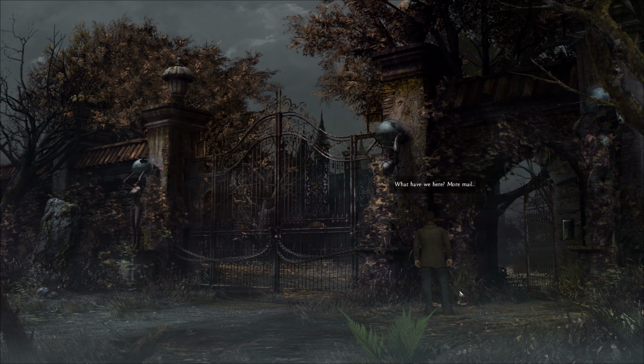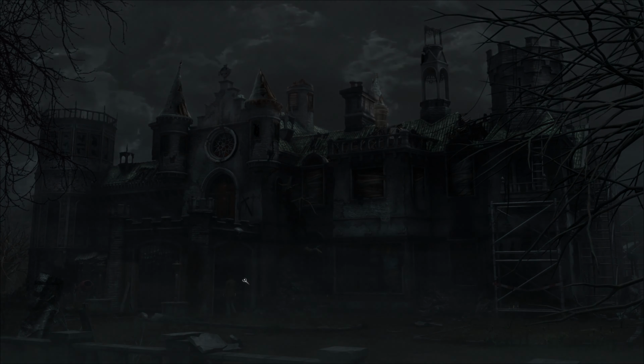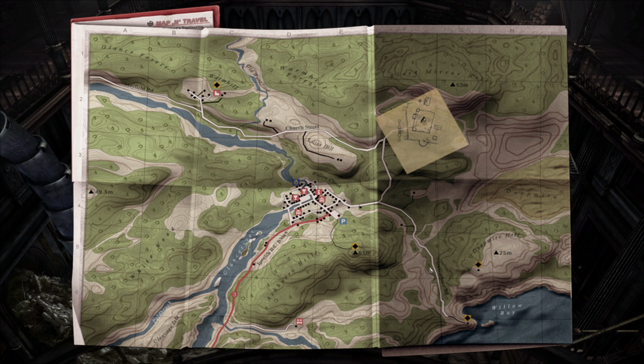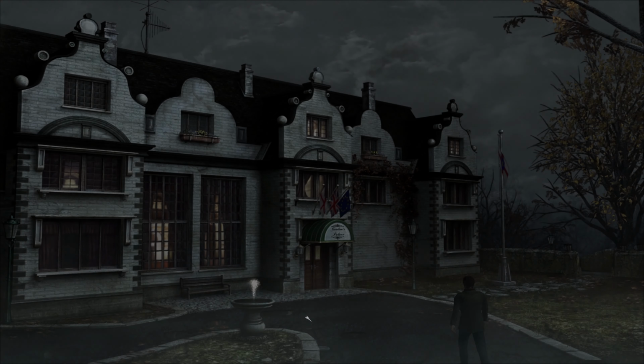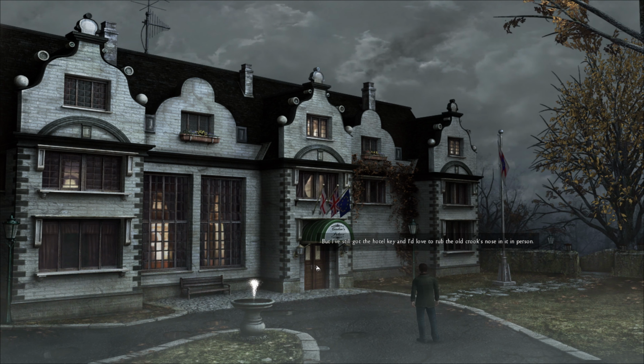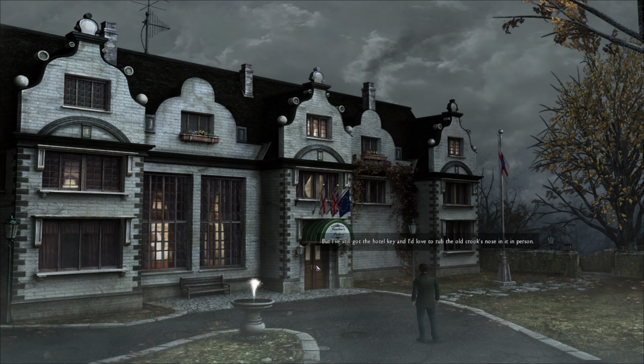What have we here? More mail. A letter from Murray? What does that creep want again? We will charge 100 pounds a day for as long as the hotel key has not been returned. A bill for over 500 pounds for 5 days? What, was I staying at the Willow Creek Hilton? An empty... Now that I live in the castle, I don't actually have to see Murray again. But I've still got the hotel key, and I'd love to rub the old crook's nose in it in person.